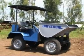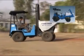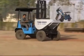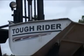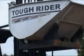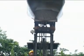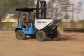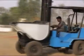The Tough Rider is also available in other models such as the detachable bucket Tough Rider, the self-loading type Tough Rider, and the high discharge Tough Rider, which can go up to a height of 14 feet and can be used for mass housing projects. Tough Riders are used in mixing yard, concreting work, tunnel construction, canal lining, and in the agriculture sector.